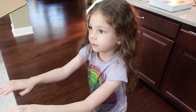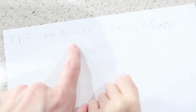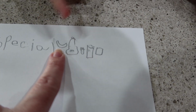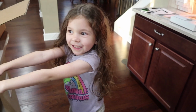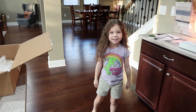Chelsea was like, I want to make a dessert. And before she makes it, she wanted to write down the recipe. So here it is. It's called the pancake special. The pancake special. And then here we have banana. Syrup. Strawberry. Milk. Water. What's this one? Sugar. Yes. Whipped cream. Sugar. Sugar. And what about marshmallow? I never thought to put marshmallow on pancakes. That's a good idea. That sounds delicious. So should we get bacon? I guess so. That's probably something you can almost do all on your own, isn't it?